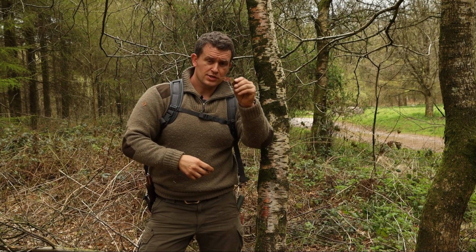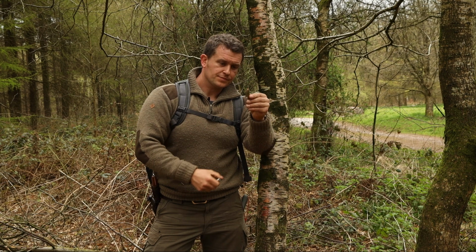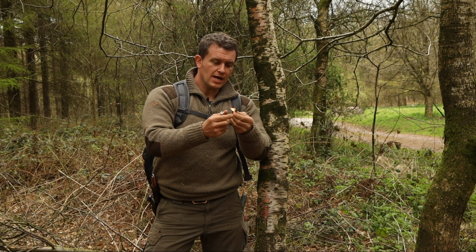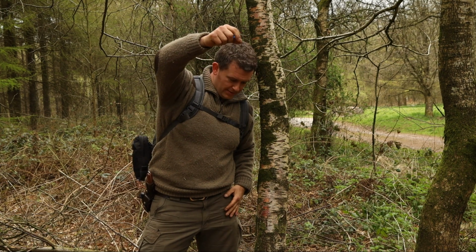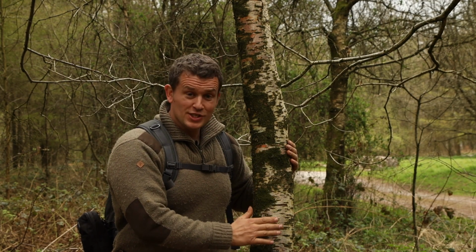But just taking a little piece like this and lighting it, you'll see how quickly those oils can get going. Oh, that is red hot. With its sugary content, it's renowned for making silver birch wine, silver birch syrup.